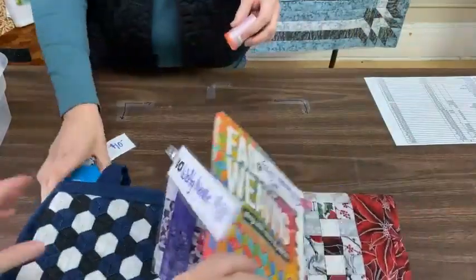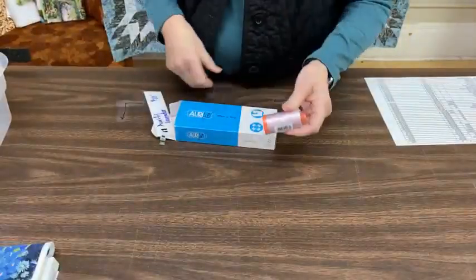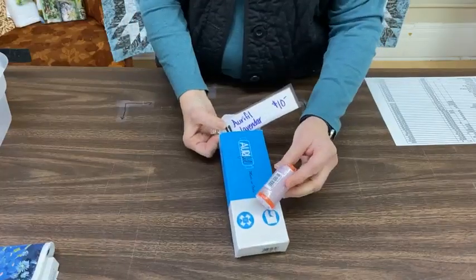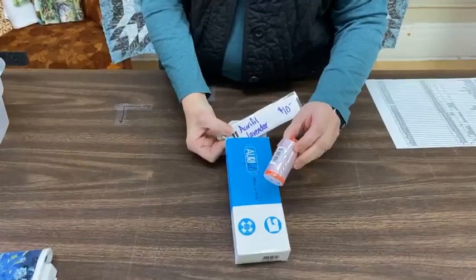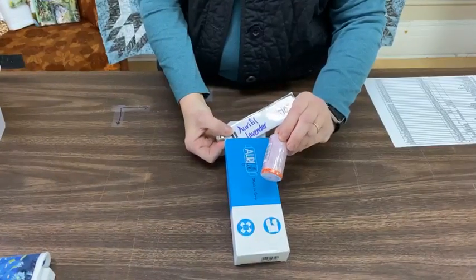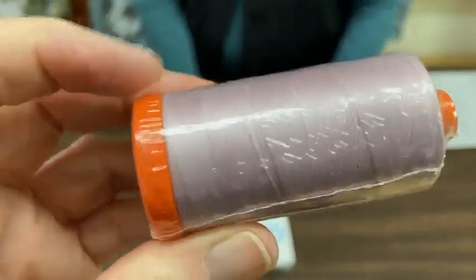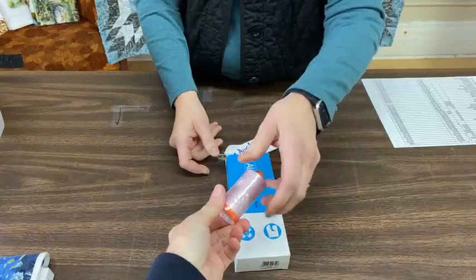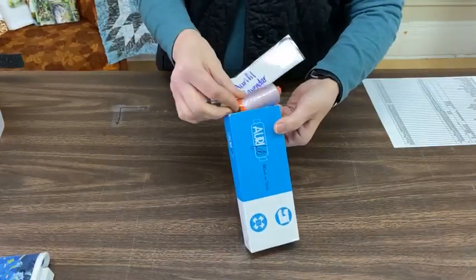We got this in by mistake. We sell Aurifil thread, but we just sell the basics. So we got in a box of lavender, which looks more pink than lavender to me. Aurifil thread is $15.99 a spool, and we only have 5 spools, for $10 each. I tell you, I nearly took that home myself, but I thought I'd try to sell them first.